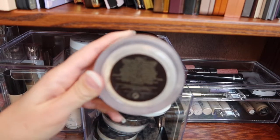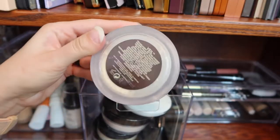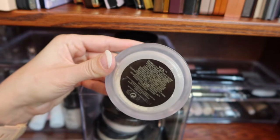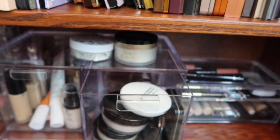But I'm going to just go ahead and take the Hourglass Veil Setting Powder. This one is beautiful. It has a natural finish, and I think it plays well probably with a lot of skin types. So we'll pull that.